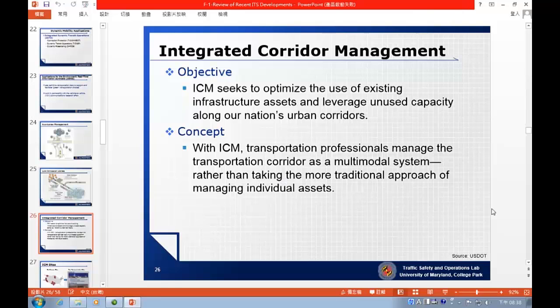Because each bus, same as in Taiwan, if you're going to maximize the capacity throughput on the freeway during a major holiday, you should maximize how many people, including high occupancy vehicles, including buses too, okay? And then you can encourage, maybe we provide some more incentive for people to use the bus system. Okay, integrated corridor management system.